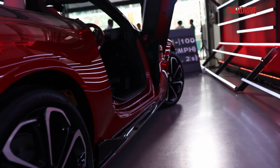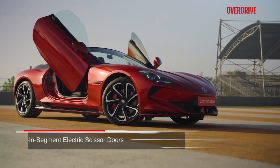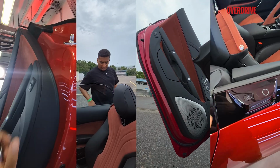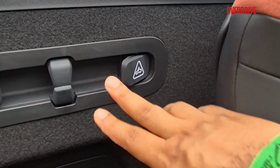But you have what is possibly one of the best party tricks of any car at this price in India. Those scissor doors are quite an event and work great most of the time. There's also enough redundancies built in for you to not miss the actual physical door latches. You have 4 buttons to open the doors at various places, including a manual release behind the seats.